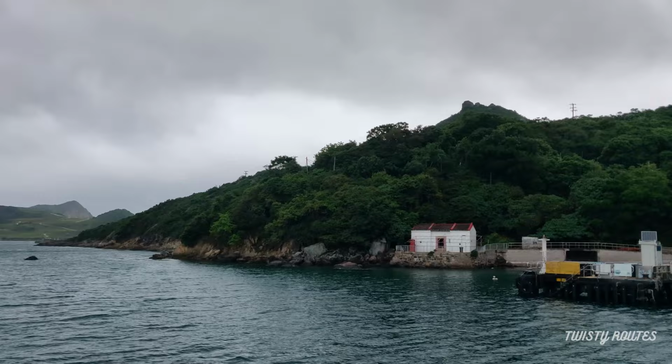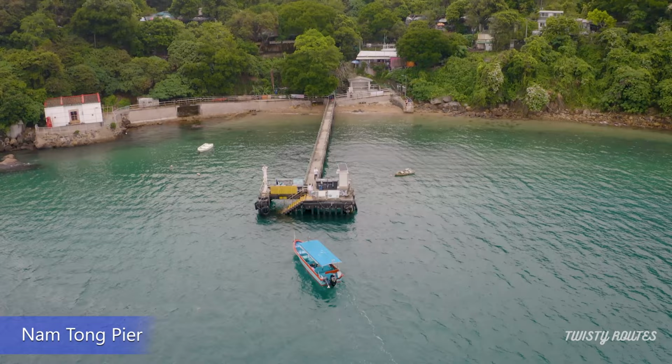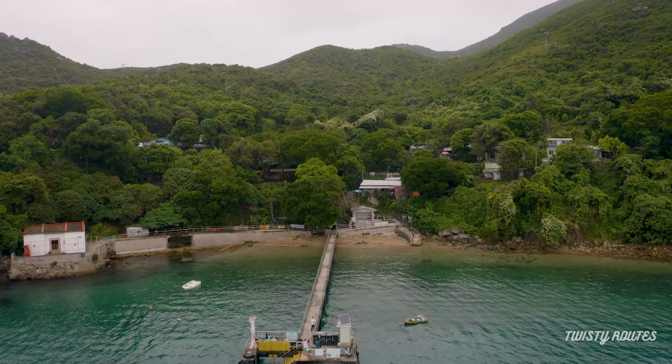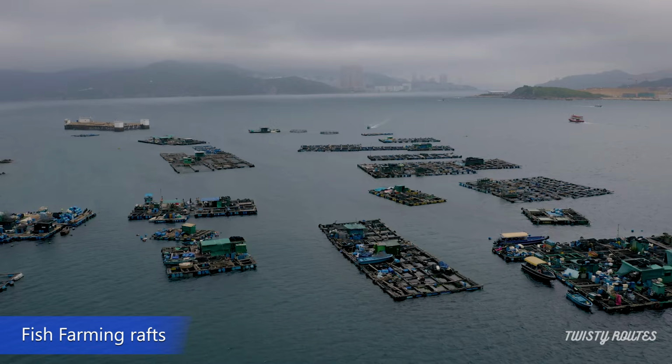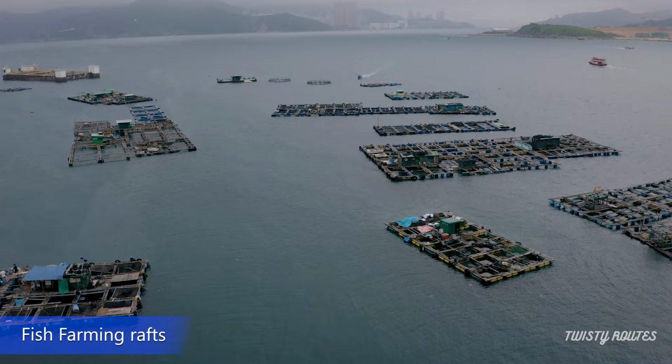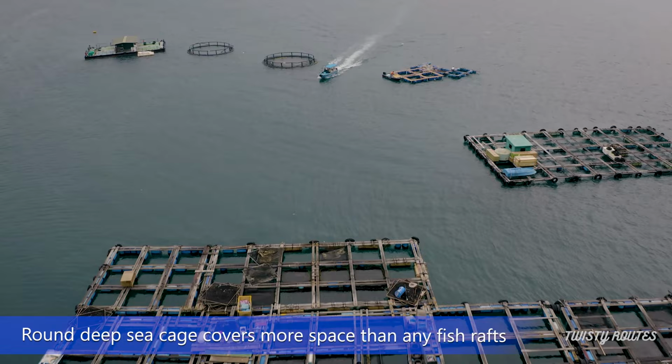It takes about 30 minutes to arrive at Nam Tong Pier from Sam Ka Tsuen. As you get closer to the pier, you will also see a few wooden planks floating in the water. These are fishing rafts used for fish farming near the island. There were also two circular deep sea cages for fish farming, allowing fish more area, and they have more capacity than a fishing raft.